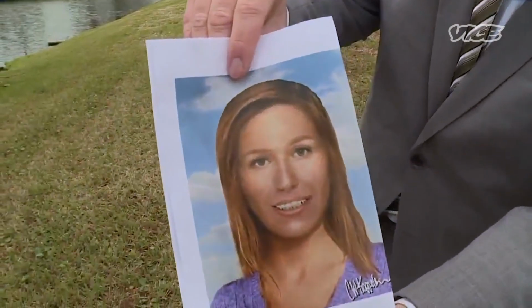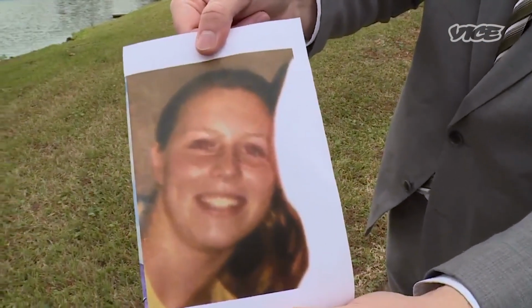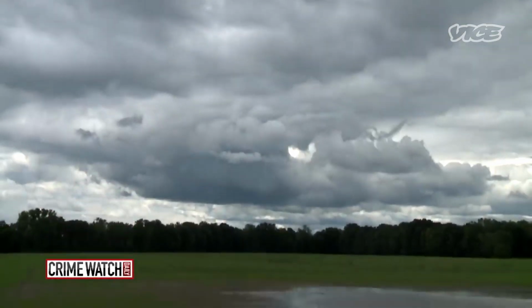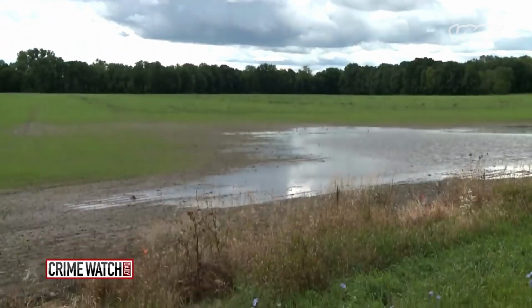A local accountant turned forensic artist is helping identify bodies. Solving a 12-year-old cold case, how an artist helped identify a Jacksonville woman killed hundreds of miles away. He makes facial reconstruction drawings. With no identification, cops couldn't figure out who she was for years.